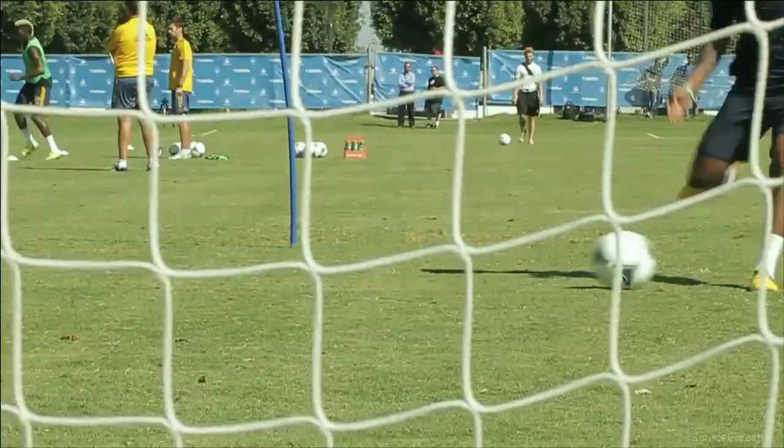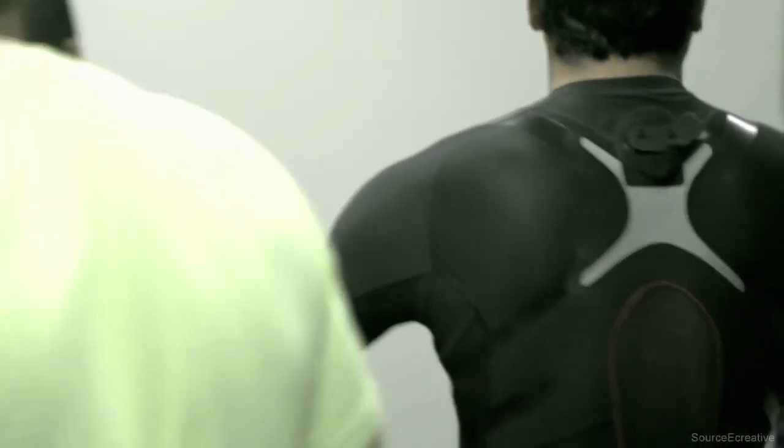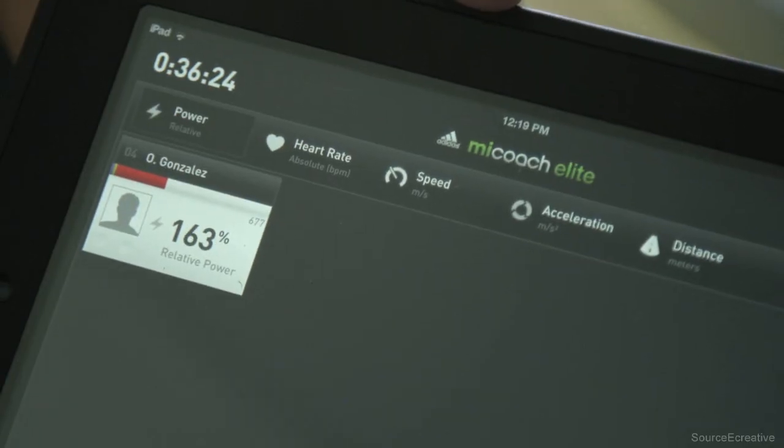Most notably, all 19 clubs in Major League Soccer utilize a real-time tracking device used on each player during practice that sends information right to a coach or trainer's iPad. Call it the first smart league.